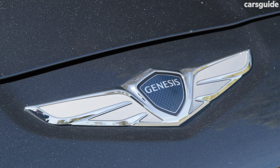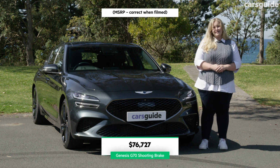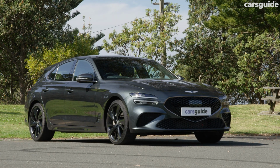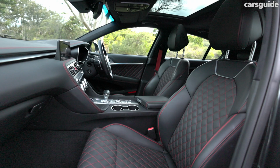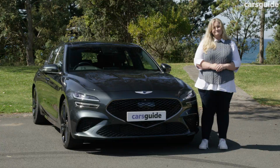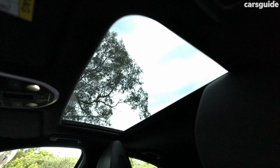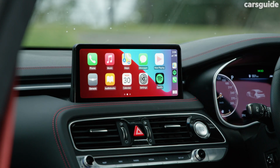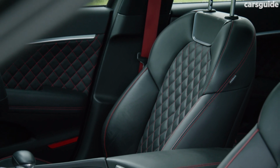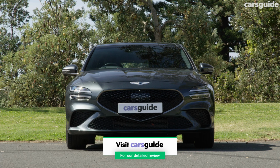In Australia, there's only one version of the G70 Shooting Brake, and it will cost you just under $77,000 before on-road costs. This particular one has the no-cost sports package, which just gives it a sportier look inside and out. It's more expensive either way than the Volkswagen and Volvo. You get a stack of features like heated and ventilated front seats, a sunroof, wireless Apple CarPlay and Android Auto, as well as these luxurious Napa leather quilted accented seats. The full specs are in my written review at carsguide.com.au if you want more info.